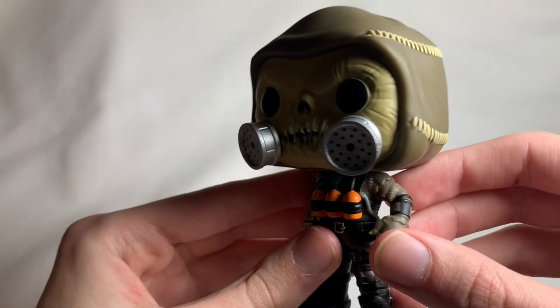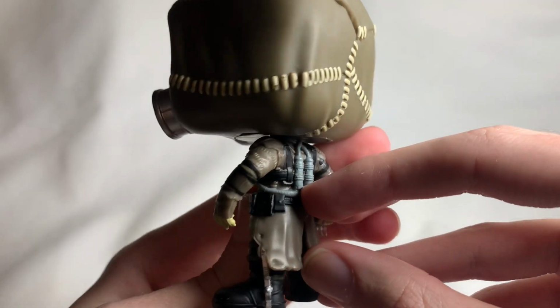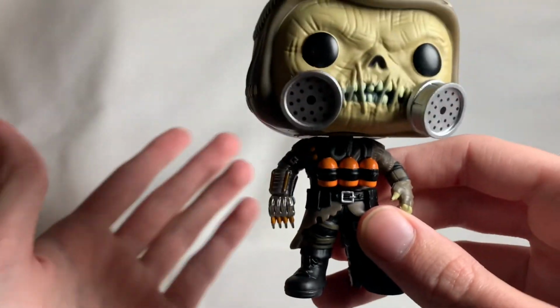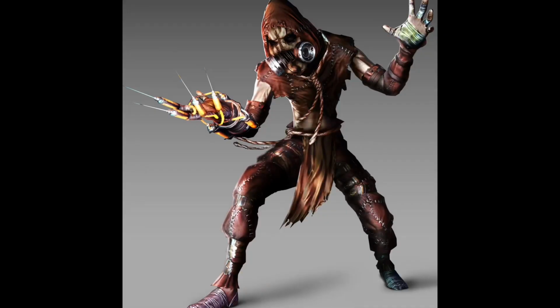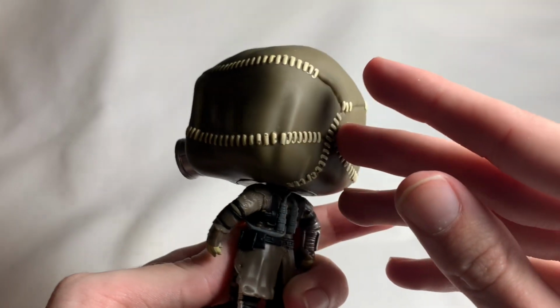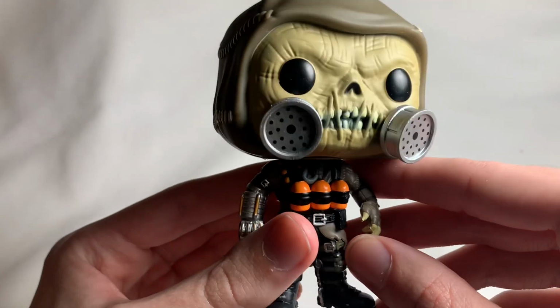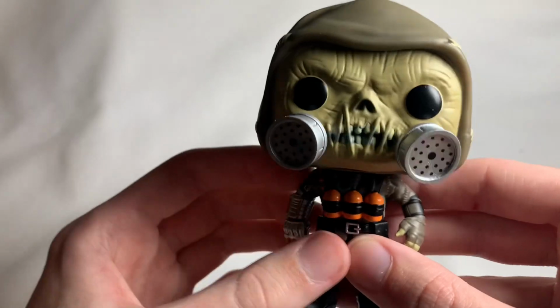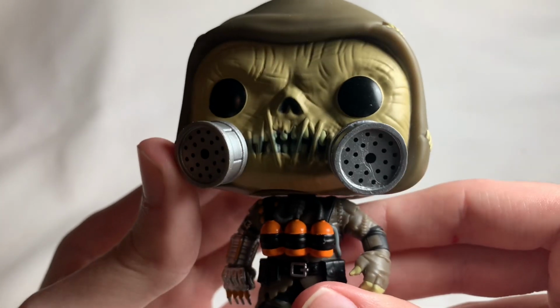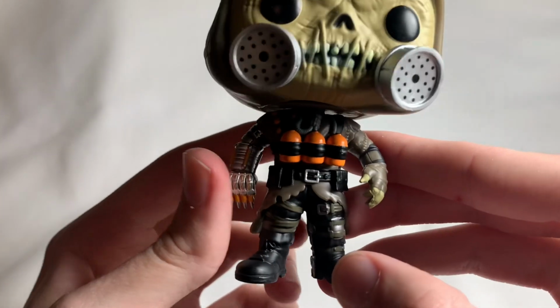Anyway, here is Scarecrow, and this is definitely one of my favorite Scarecrow designs in Batman media. But my all-time favorite Scarecrow design is definitely from Batman Arkham Asylum, and I wish we had a Funko Pop of that design, because it was just a really unique design. But this is still definitely one of my favorite Scarecrow designs, probably third or second on the Scarecrow tier list of character designs. Maybe that's a video for another day. Taking a look at the figure here, despite being an older figure, the amount of detail on this guy is actually really well done.